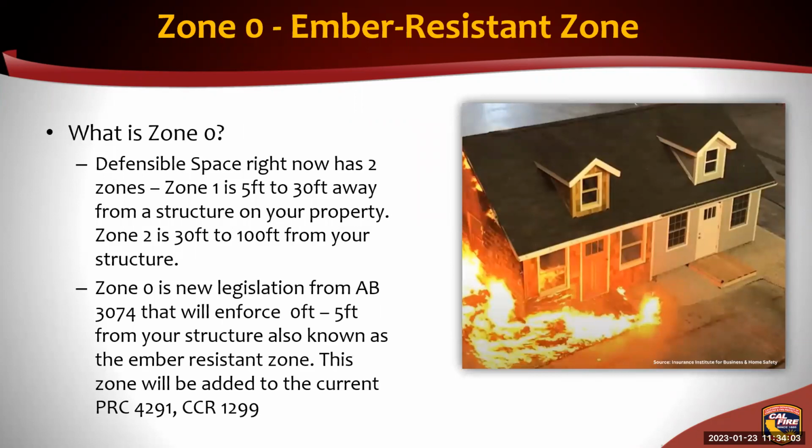Zone 0, ember resistant zone. What is Zone 0? Well, defensible space right now has 2 zones. Zone 1 is 5 feet to 30 feet away from a structure on your property. That includes your dwelling as well as any outbuildings. And Zone 2 is 30 feet to 100 feet from your structure.